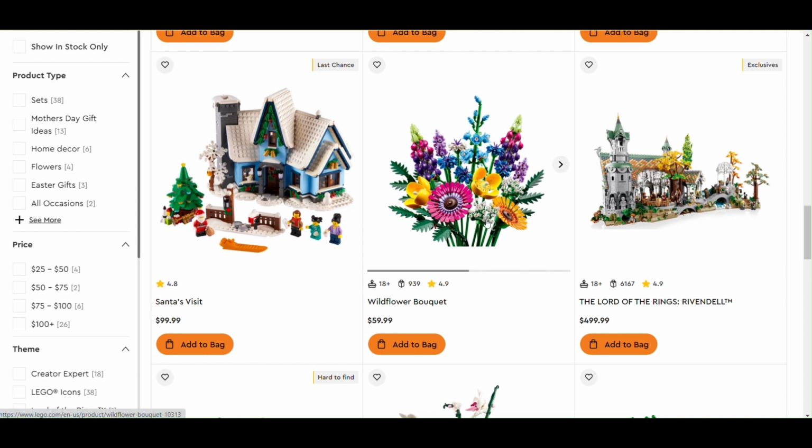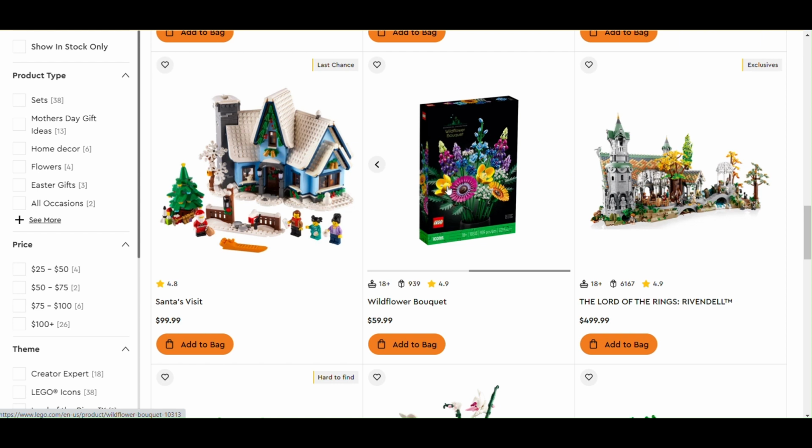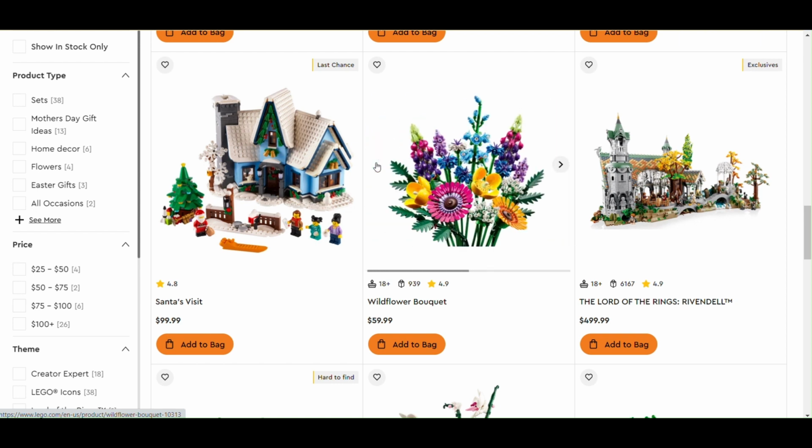Now the Wildflower Bouquet, and I believe this also came out earlier this year. And this one, I gotta hand it to whoever designs these botanical collection sets. They always use amazing parts usage. I mean, I can see one right there.